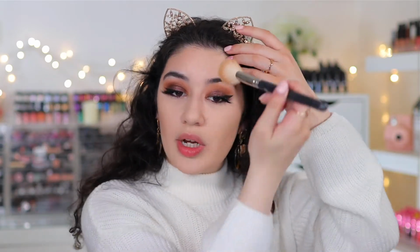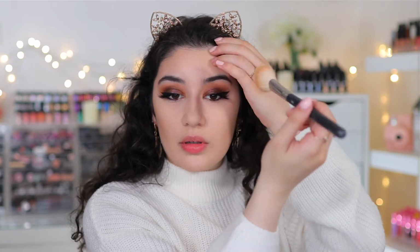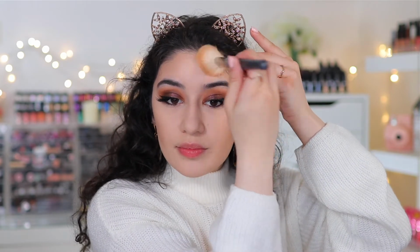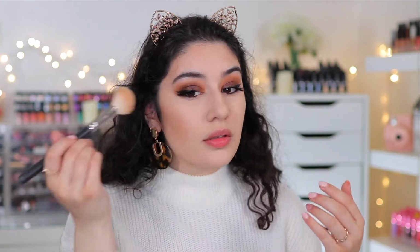When it comes to the forehead, I just do a very light amount because it would look more natural if I use less color up there. Bring it down to the temples and work back.